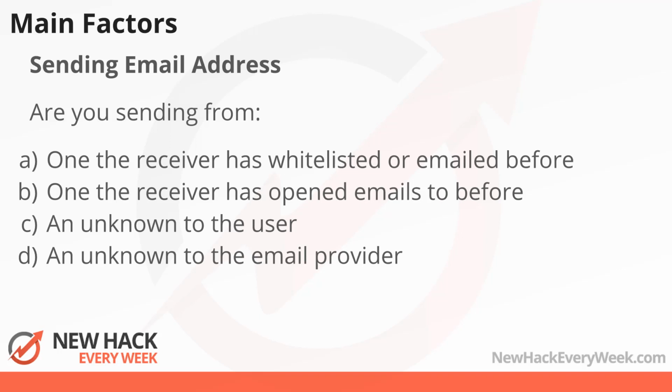The next is just sending email address, and I'll try to speed up a little bit because there's a lot to get through. So here's a hierarchy of how good they are. First, the receiver has whitelisted you or emailed you before. So if they've sent you an email before, you're automatically going to get through way easier sending them an email back. Secondly, if they're a receiver that's opened your emails before, Gmail and others actually keep track of this. So if you've opened a heap of emails from someone, they're far more likely to end up in your primary inbox again, or at least your promotions. It's very unlikely if you keep opening their emails that they're going to end up in the spam box.